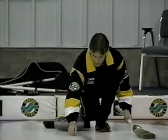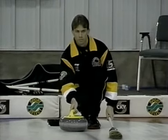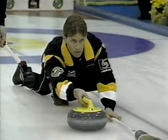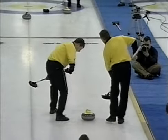Well, last rock, fifth end, a delicate split here for Jeff Stoughton that will give him his deuce and a $2,600 skin and a commanding lead. Well, he's made the draws to the 4-foot. He's made the triple takeout. Let's see if a little split is in his bag of tricks.